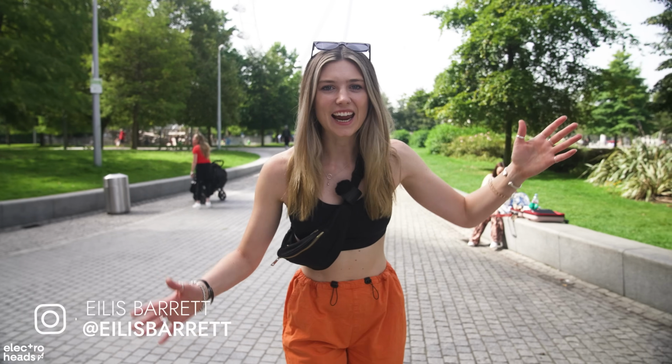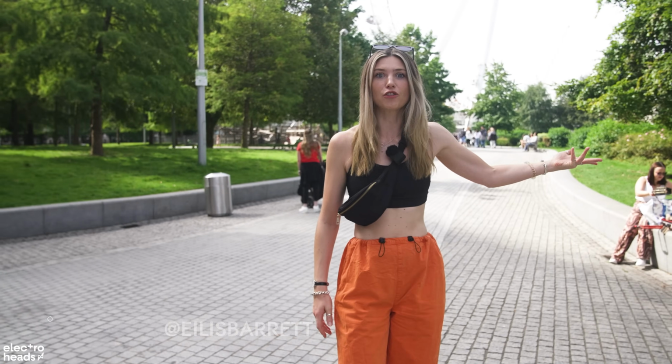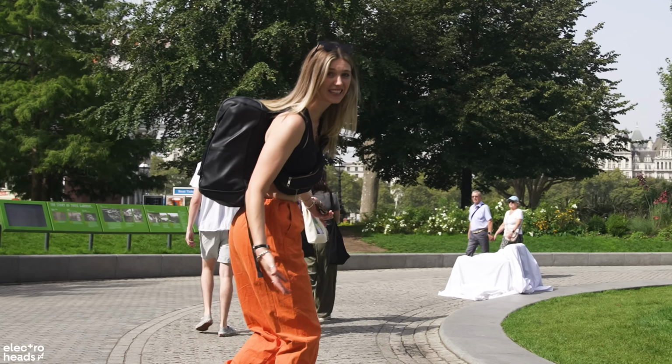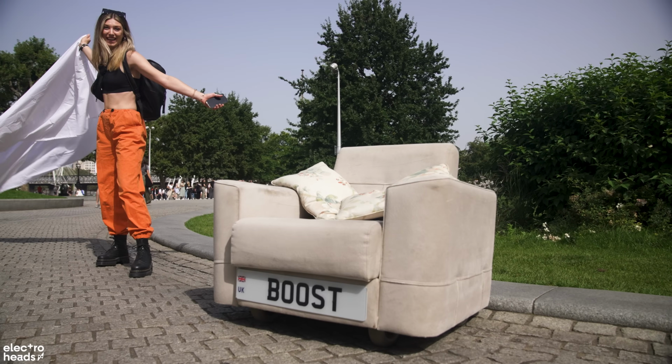What's up, Lucky Heads? Today I'm going to be riding the craziest electric vehicle I think I have ever ridden, and South Bank ain't going to know what hit it. Oh my god, here it is. Like, I see a white sheet. Can you guess what it is? Drum roll. It's a couch!